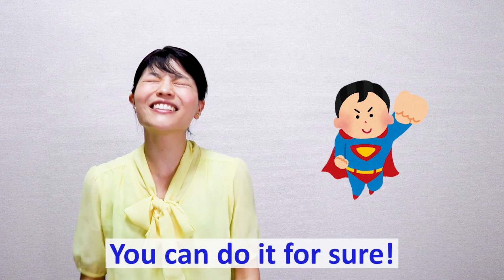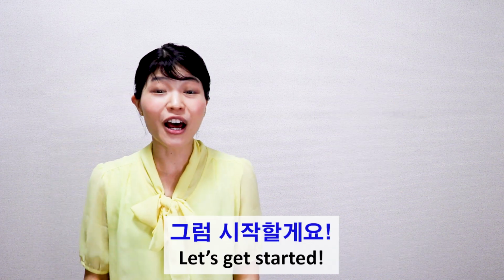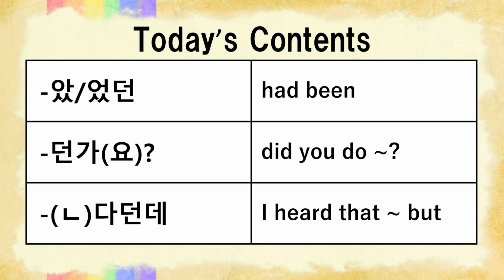Studying today's grammar, you can not only enhance the foundation of intermediate level, but also prepare yourself for TOPIK 2, level 4. Learning all of these, let's become a super intermediate master. You can do it for sure. 그럼 시작할게요.